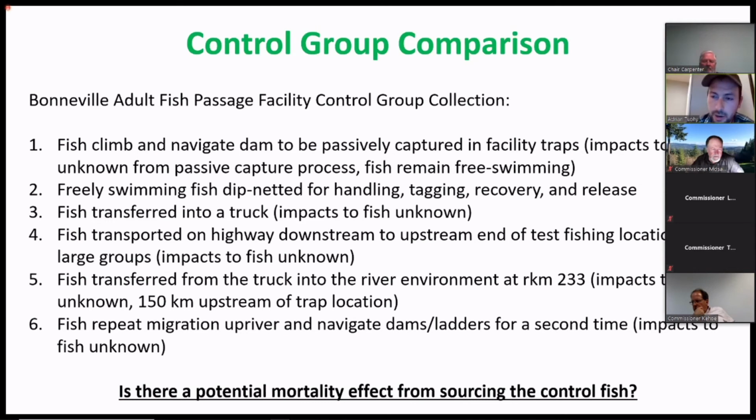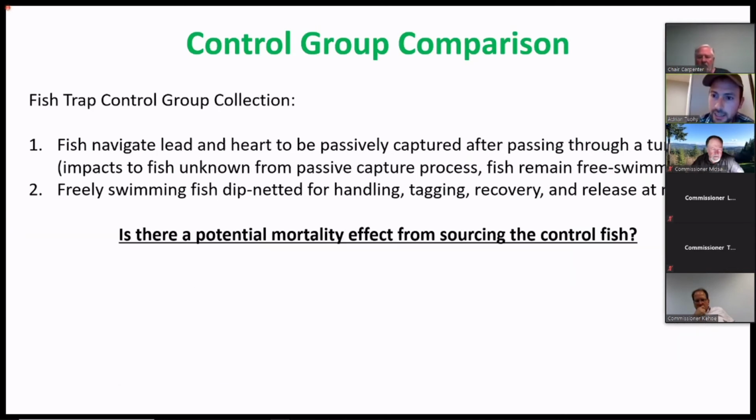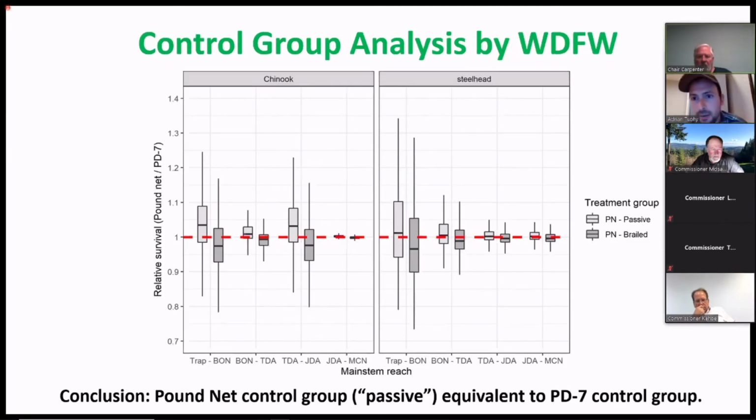Is it perfect? No, but it's likely a lot lower impact than the alternative methods that were used for seining. And actually, Washington Fish and Wildlife took a look at survival of our control group. The whole goal is to have no impact, no mortality impact from sourcing your control group. Well, Washington Fish and Wildlife conducted that analysis.